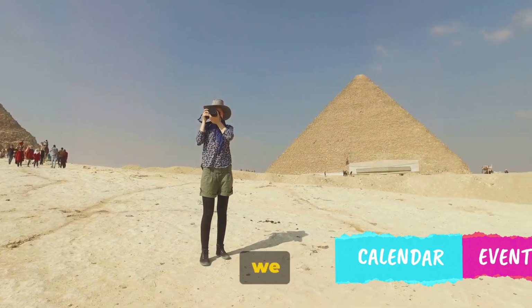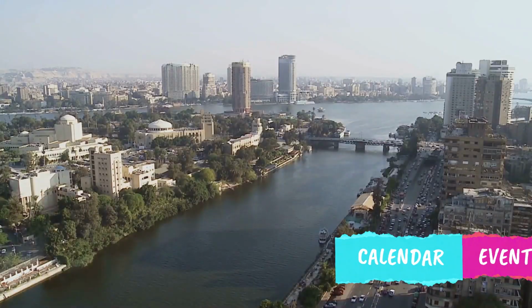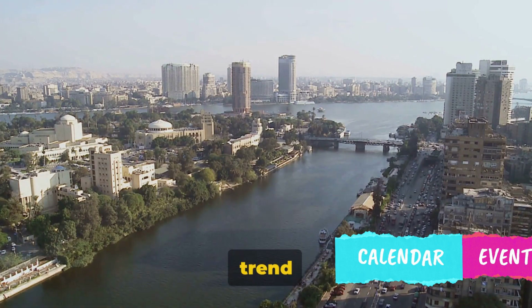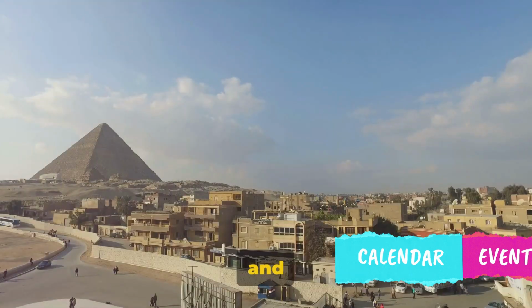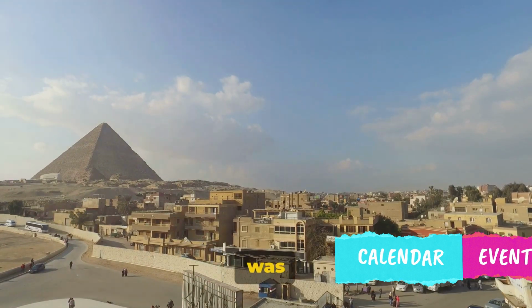But let's face it, we all know that maintaining that kind of glam is a full-time job. Over time, the Great Pyramid started to shed the casing stones one by one. It wasn't a fashion statement, you see. The pyramid wasn't trying to start a new trend in ancient architecture. The stones were removed, repurposed, and reused in other structures around Cairo. Talk about recycling before it was cool.